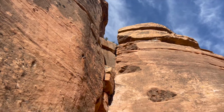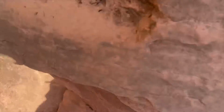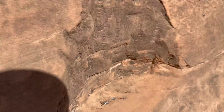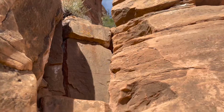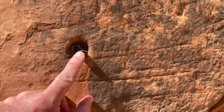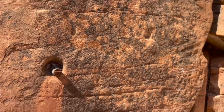Yeah, that's the route. Got these nice little Moki steps chopped in for us here. As you can see, that's the way you get up this thing. Now you can tell there were old handrails here, like chains like they have on Angel's Landing. That's what these were.